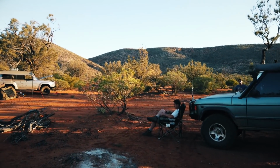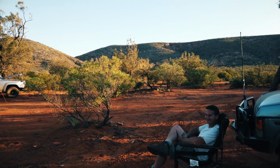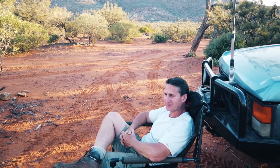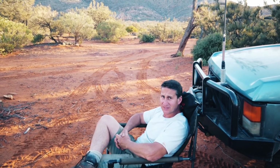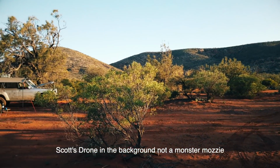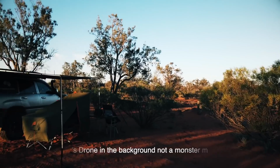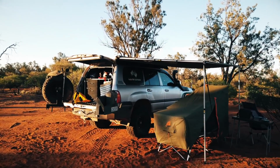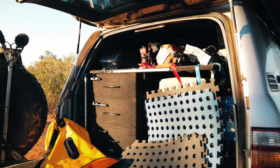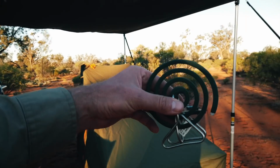Yeah, we have a stunning campground, but it is infested by mozzies in the middle of the desert. Tiniest mozzies too, they're really small, but they do bite. I've got tons of bites. Mind you, I tested these mozzie coils, because at the back of the car I had 40, 50 flying around here. They are all gone. So these mozzie coils do work.